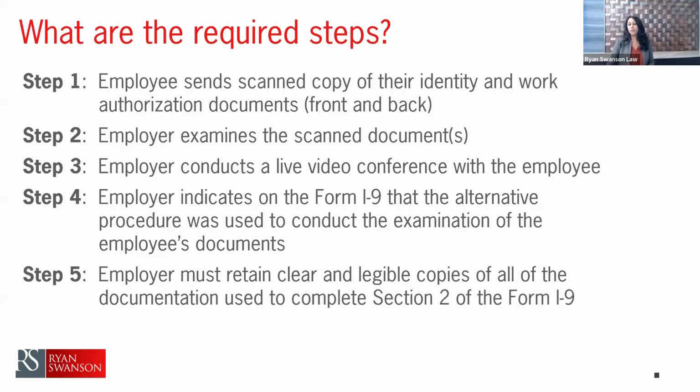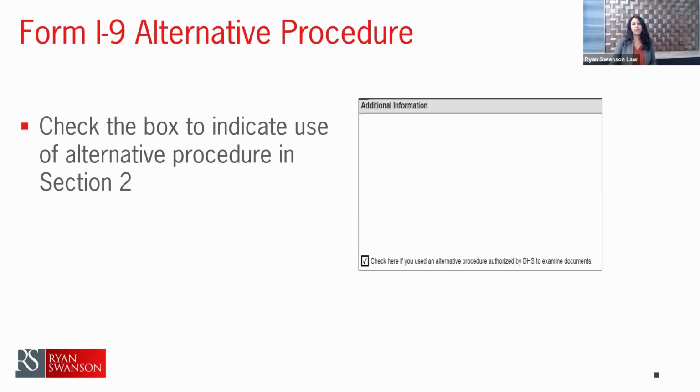And also a reminder that typical timelines apply when it comes to Section 2. As you may recall, it is a 3-day rule to complete Section 2. So if your employee starts on Monday, make sure that this is done by Thursday. And here is an image of that new field, that little checkbox you can see in the bottom left-hand corner. It just says, check here if you have used the alternative procedure authorized by DHS to examine documents.